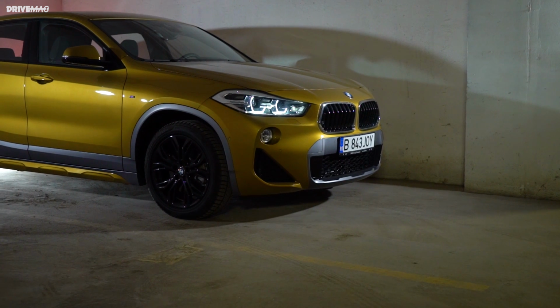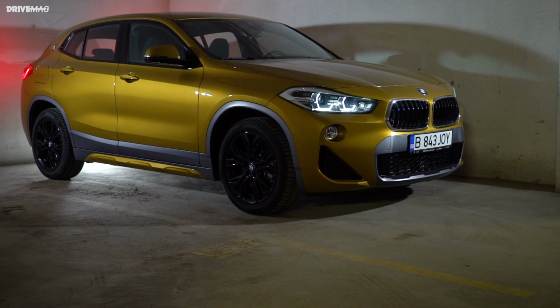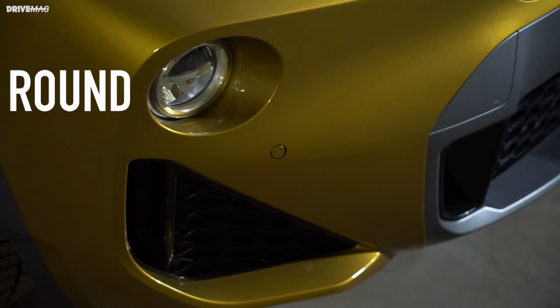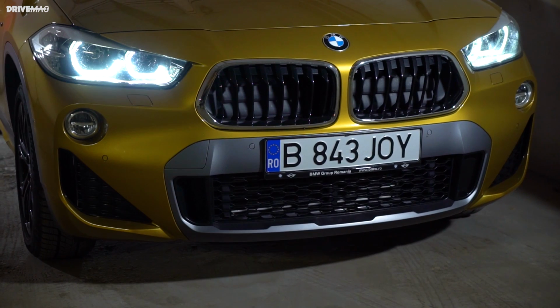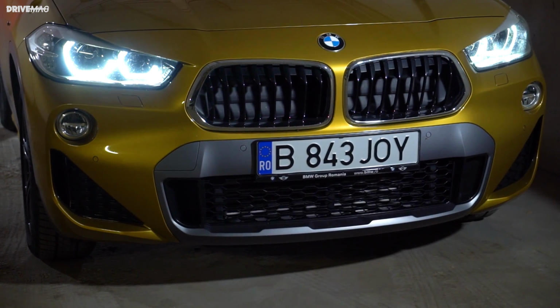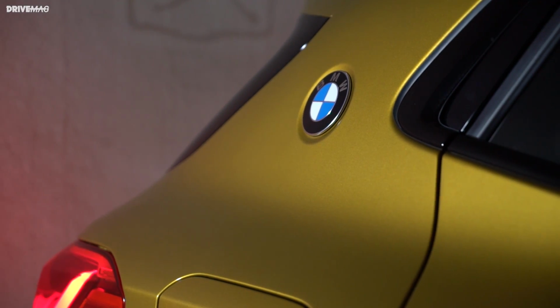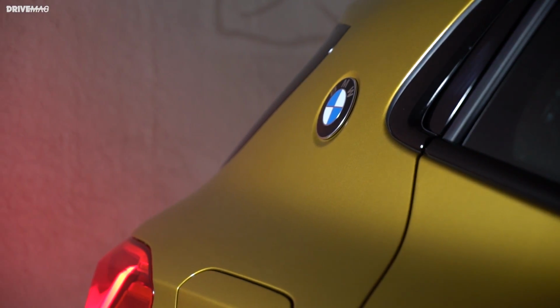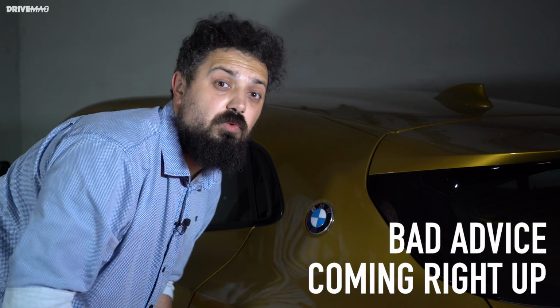Well, by added charm we of course mean a slopey roof, even for a tiny bit, big wheels and a daring face that makes no sense to us. Round, triangular, round, sharp. What the hell is happening here? Fun fact, the X2 is the only BMW with an upside down grille which gets wider at the bottom. This is the first modern BMW to have its badge mounted here on the C-pillar, just like the uber cool 1972 CSL Batmobile. So basically every BMW fan should buy an X2 right now.